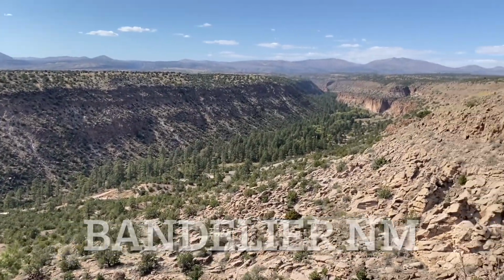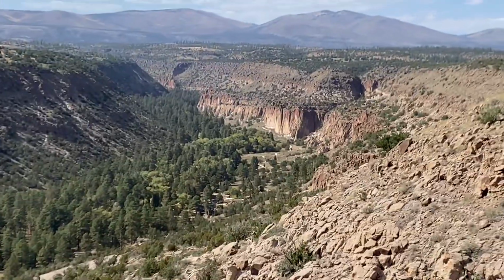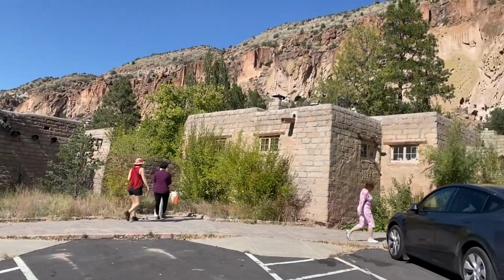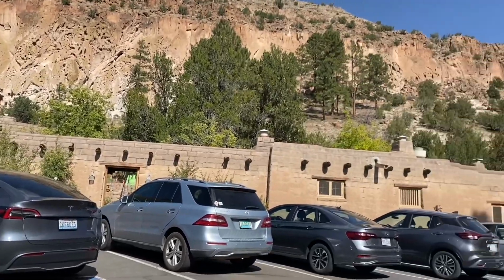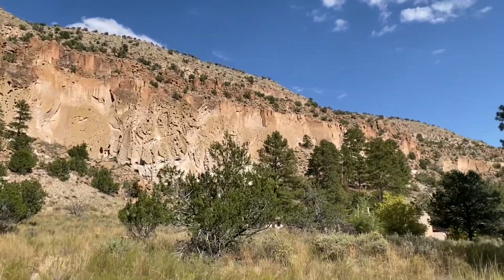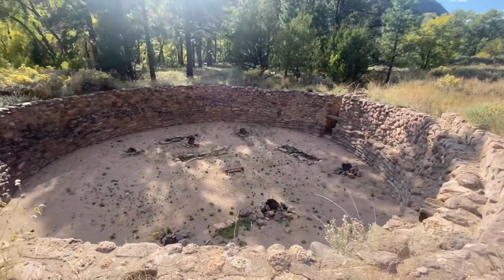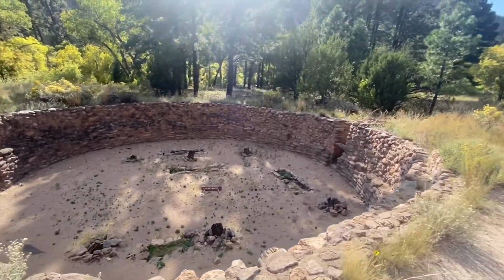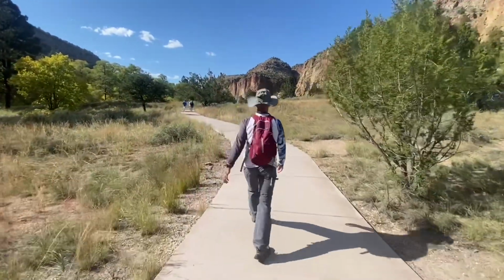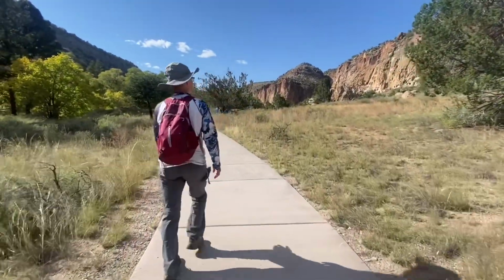This is Frijoles Canyon, part of Bandelier National Monument. Boy, what a visitor center. Starting the 1 mile Bandelier Main Loop Trail. This is a big room that would have been domed, and people lived here between 1000 and 1500 CE.